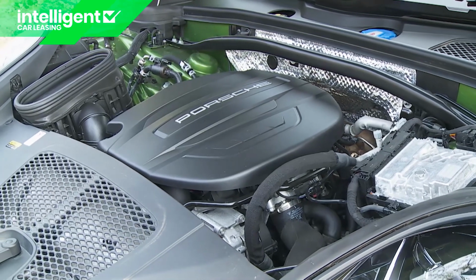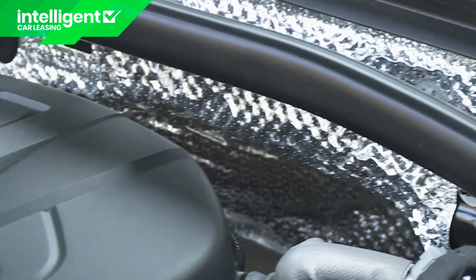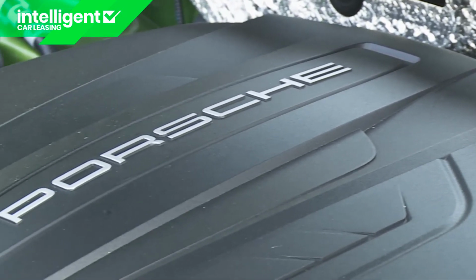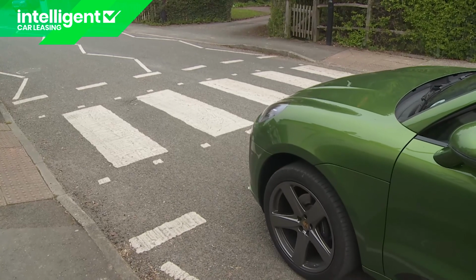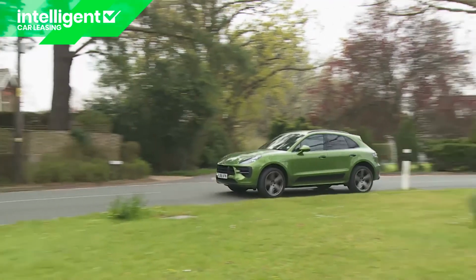Still, you can be pretty sure that this 4-cylinder unit is as efficient as a power plant of this size is ever going to get. It's been tweaked in recent times to comply with the latest Euro 6D temp emissions regulations, and that's meant the need for the addition of a particulate filter. There is also demand-based coolant pump control, which helps the engine and the catalytic converters reach their optimum operating temperatures more quickly. There is a revised auto start-stop system that now switches off the engine as you coast to a stop rather than when you actually come to a halt.